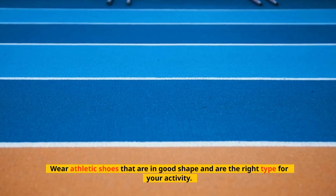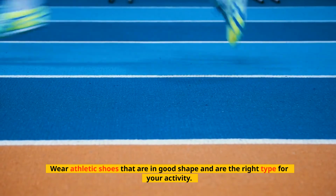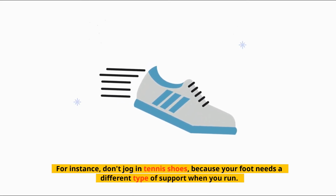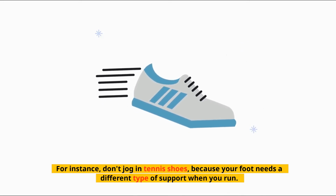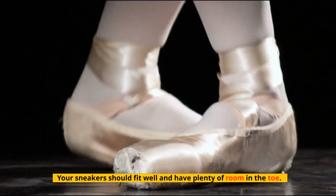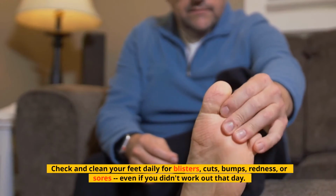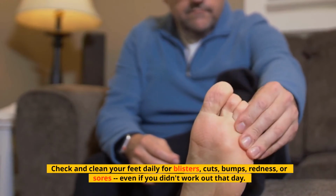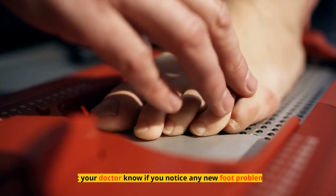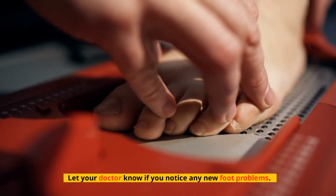9. Be good to your feet. Wear athletic shoes that are in good shape and are the right type for your activity. For instance, don't jog in tennis shoes, because your foot needs a different type of support when you run. Your sneakers should fit well and have plenty of room in the toe. Check and clean your feet daily for blisters, cuts, bumps, redness, or sores, even if you didn't work out that day. Let your doctor know if you notice any new foot problems.